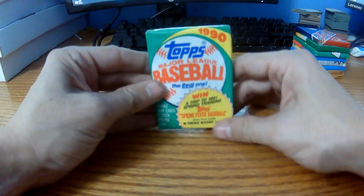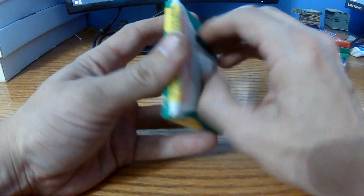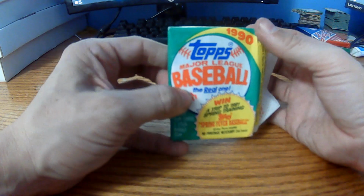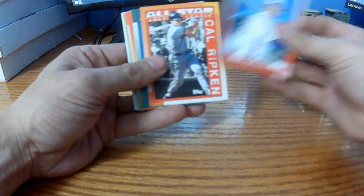And in our final pack of stack number 3, we have 1990 Topps, looking for Frank Thomas, a lot of the other rookies, Gonzalez, Sosa, Olerud. I'm not sure if Olerud made the base set or not, but really hoping for Frank Thomas, no name on front, which is the other Holy Grail card that everybody loves. And we start off with Jeff Hewson.